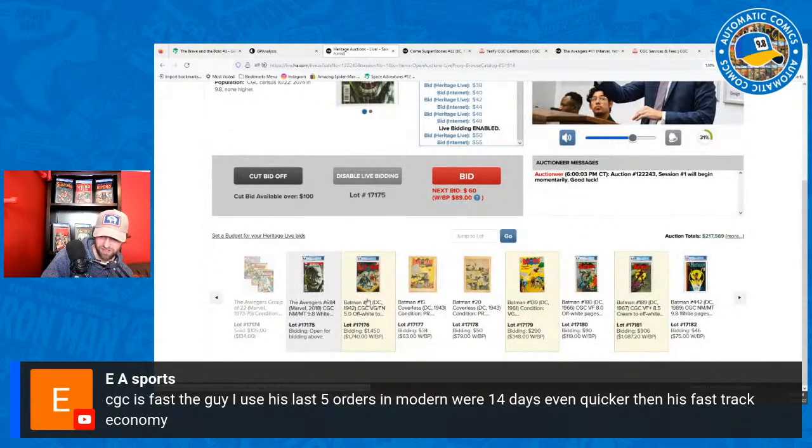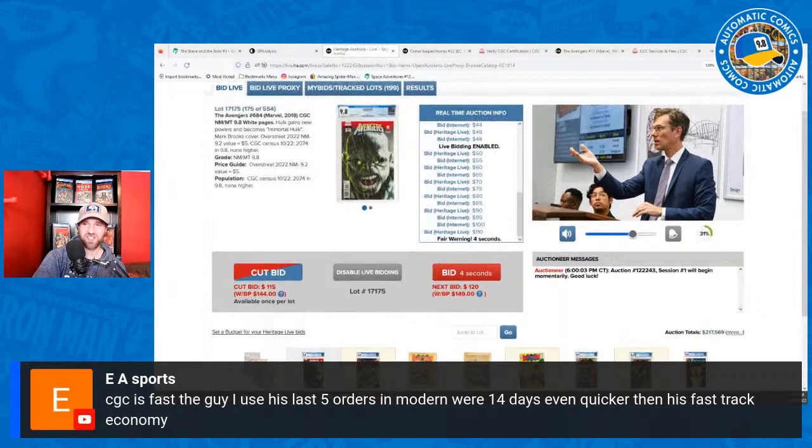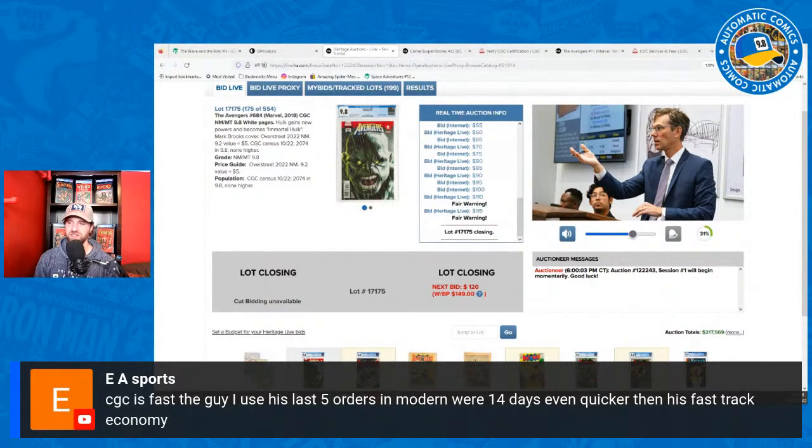Let's see here. Sorry if I'm being quiet. All right. I know what my bid price is, so we'll see what this one gets to. So it's the next book. I don't know if I want to bid on this one. It's not my favorite early Batman cover. One of my favorite early Batman covers is number 9.